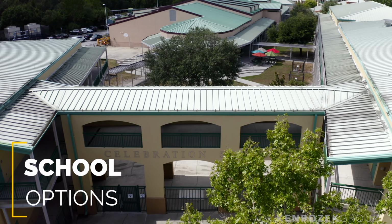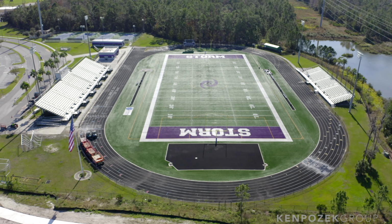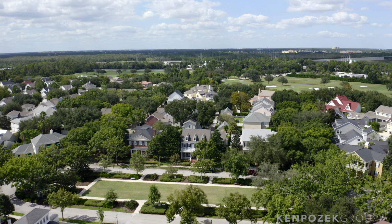When you're thinking about schools, Celebration has a lot of different options, both on the public and the private side. You've got K-8 right behind me, and also all the way up through high school right here within Celebration. Celebration is also creating another K-5 school, which is going to be over in Island Village, and that's all the public side.